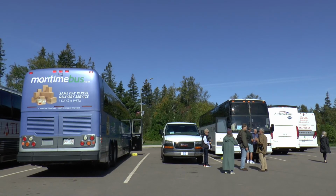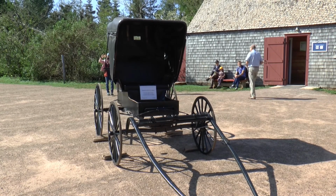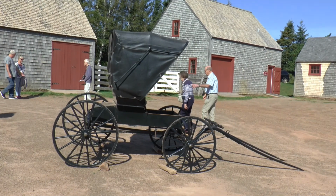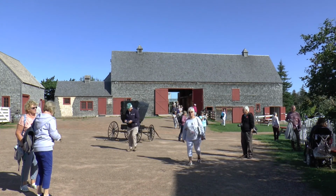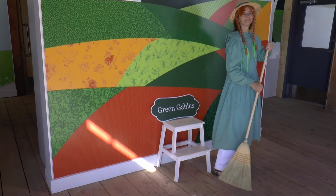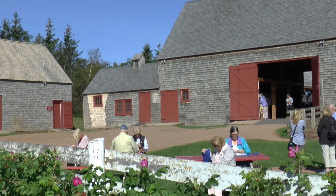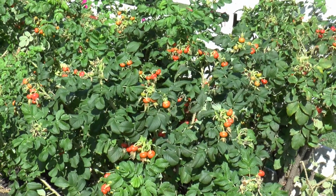Next we went to Green Gables house. This farmstead was the inspirational setting for L.M. Montgomery's Anne of Green Gables novels about a red-headed orphan. Young visitors are encouraged to dress up as Anne. Both the gardens and the house are maintained as they would have been in late Victorian rural Prince Edward Island.